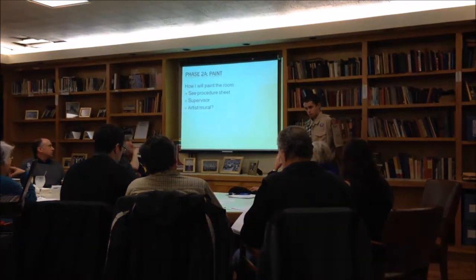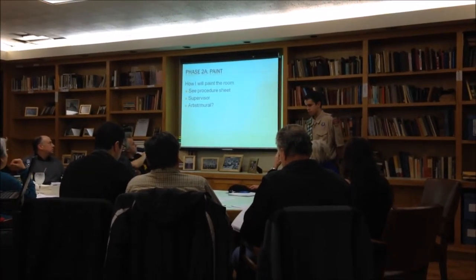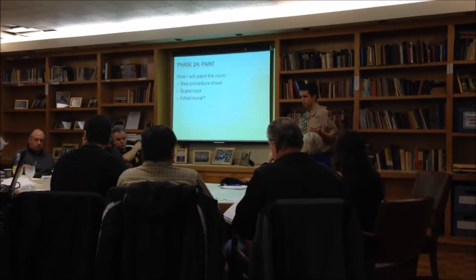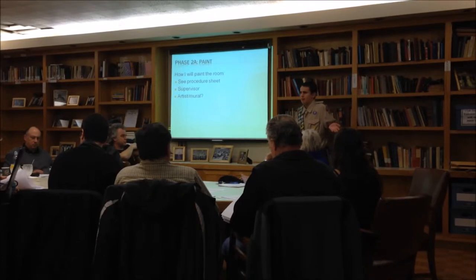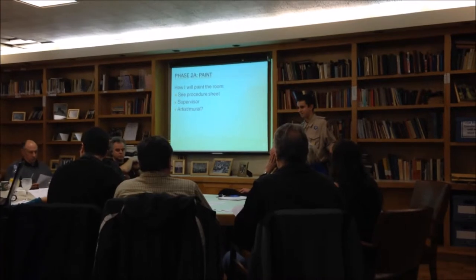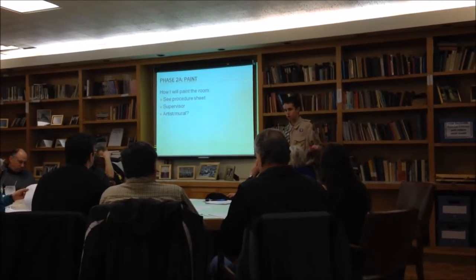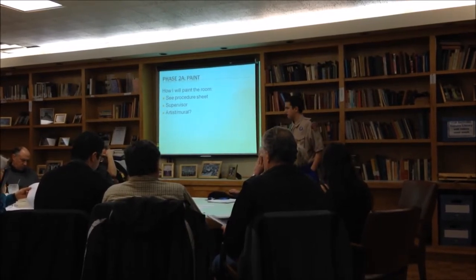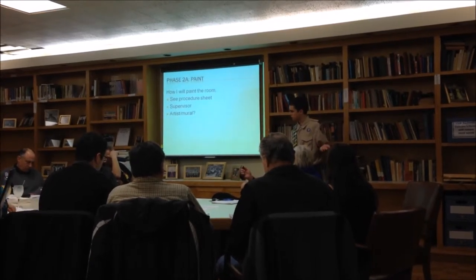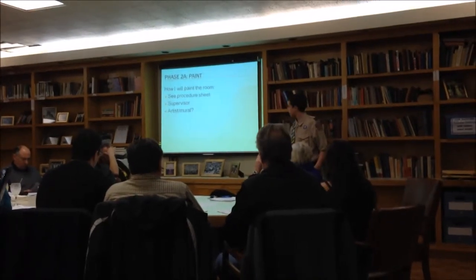I divided phase two into two parts. The first part is painting. How I'll paint the room is on the procedure sheet on the second page, which is how to paint interior brick. I just put that on the paper in case you wanted to look at it. I didn't want to lecture you all on how to paint interior brick. While I'm painting, I'm going to get a supervisor to help me and make sure I'm doing it right. The third part of this is that if there's a muralist or artist in the community, I'm going to look into it. If they'd be willing to donate their time, we could get a mural to hang up.